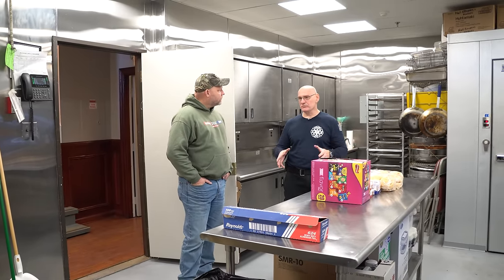And what's this one here? This is our toolbox on wheels. We have everything on this rig. We run to a lot of the communities as a fast team, so we use this as our fast team rig. We have high angle rescue gear. We have scuba gear. We have active shooter equipment. We have bulletproof vests. We have everything on this rig.